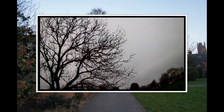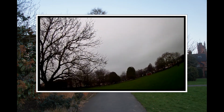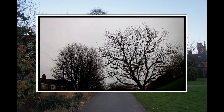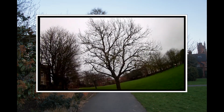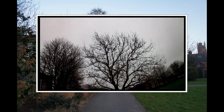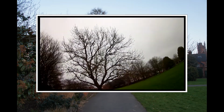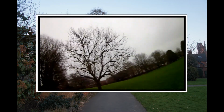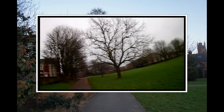tree. Ash trees are native to this country, and unfortunately are having a hard time because of ash dieback, but they're really important to our landscape, so we need to try and keep as many as we can. So hopefully they will start to develop some sort of natural resistance to ash dieback, but we are going to lose quite a few of them. As far as I'm aware, this is the only large ash tree in this park.